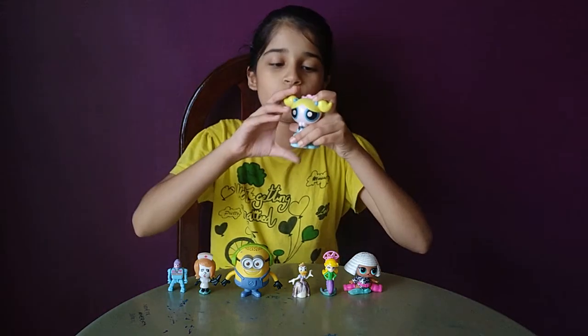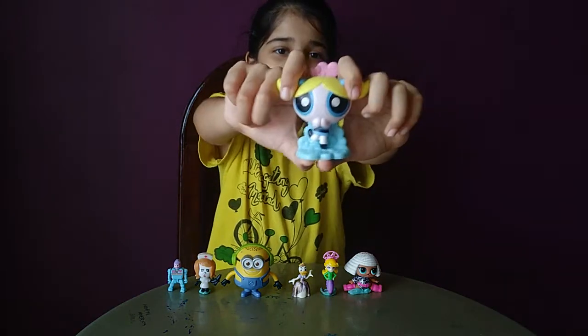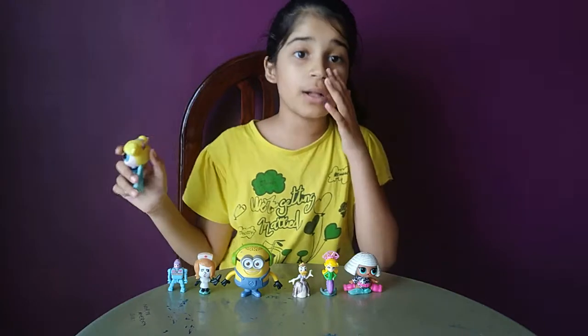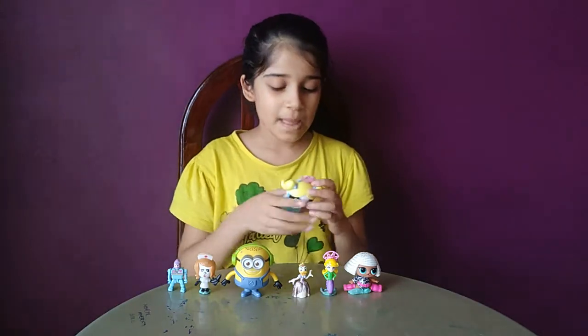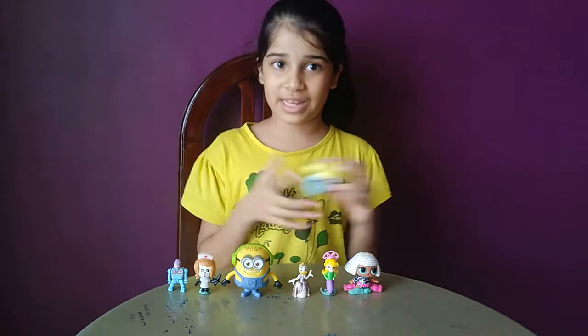So first we have Miss Bubbly. So guys, you all know this character name from the Powerpuff Girls, Bubbles, but I decided to name her another name. I think it's much more cuter. Bubbly. I think it's much more cuter in my opinion.